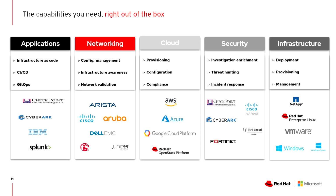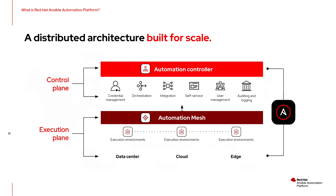So in terms of that power, it can talk to pretty much everything in the enterprise. For applications, networking, different clouds, security and infrastructure, Ansible provides all those capabilities right out of the box. No additional subscriptions, no additional payment for talking to these different modules. You don't even need to install plugins. Again, most of this is all just provided out of the box with Ansible. So it means that you can focus on automation rather than having to build your own tool set. Now that's Ansible. That's focusing on the core language and the automation.